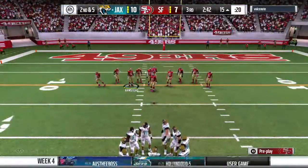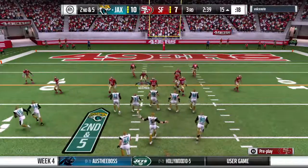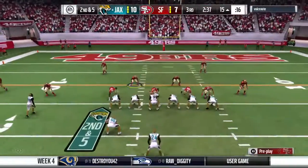And here comes play number 6 on this drive. And they're definitely showing blitz here.